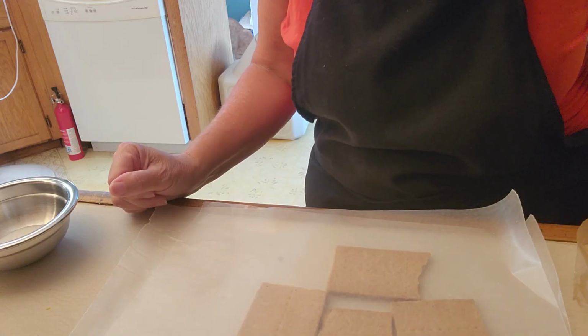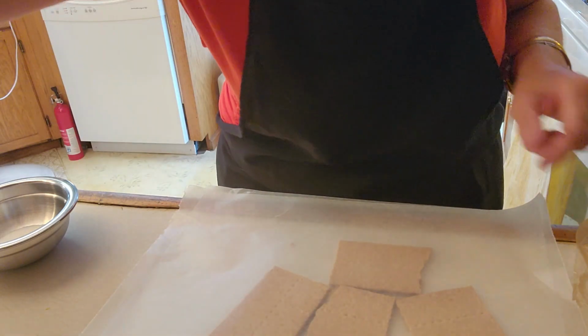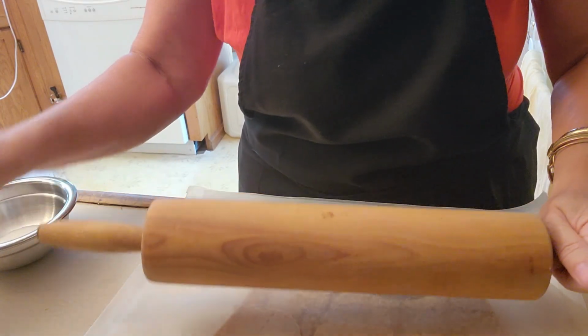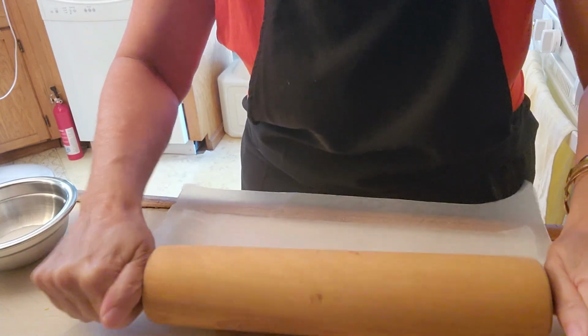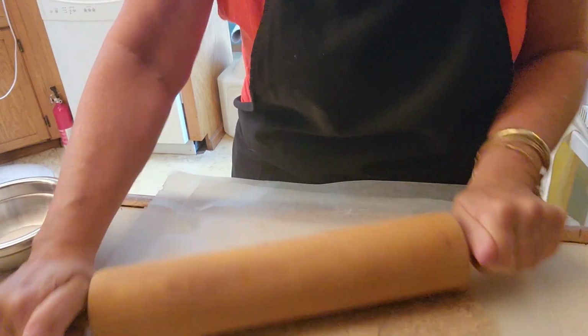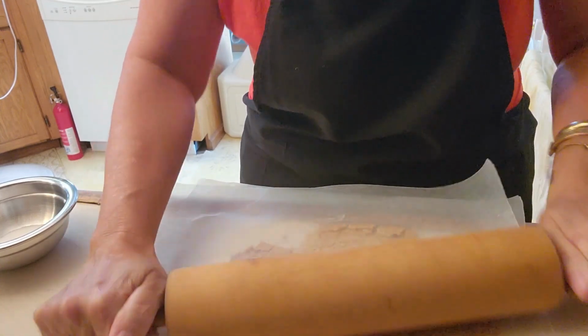To make the crust, the recipe calls for 3/4 of a cup graham cracker crumbs, 1 tablespoon of sugar, and 1 tablespoon of melted butter or margarine. Now you can purchase prepared graham cracker crumbs in the grocery store, and all you have to do is measure them out. However, it's a big box, and I don't know when I'm going to be using graham cracker crumbs next. And I thought we'd try to keep this a little more authentic. So I'm following the instructions, which tells me to crush 10 graham crackers in between 2 pieces of wax paper.